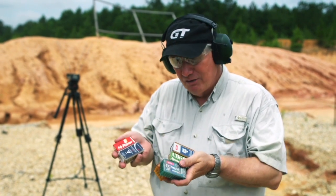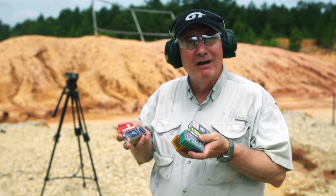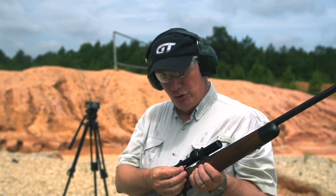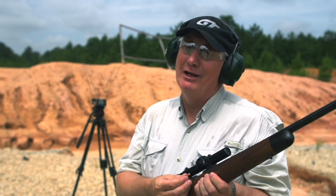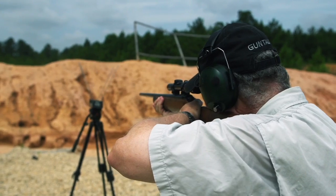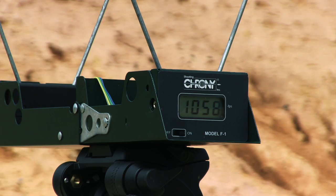We're going to shoot a bunch of these different ones and see what kind of velocity we get out of them. Could be interesting. This is a 22 short, little bitty guy. It's definitely going to be subsonic. Let's see what we get. 1,058 feet per second, definitely under the speed of sound, which is 1,100 feet per second, and pretty darn quiet, which is one of the things we really like about short.